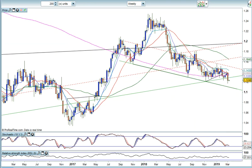We've got the weekly pivot coming in at 1.1266, and we have the daily one coming in at 1.1221. Currently we are trading up at 1.1240, so there is a chance for us to get a little bit higher. But I think for the moment we're still selling rallies.